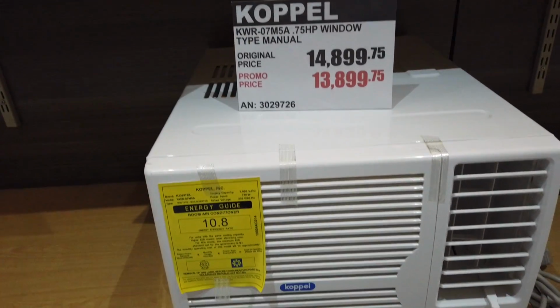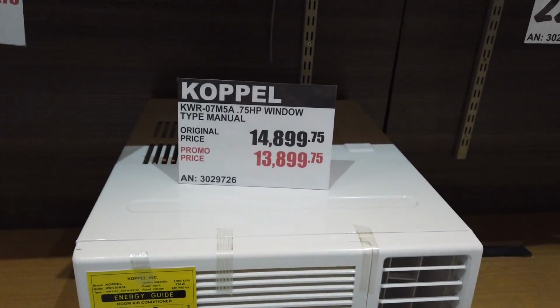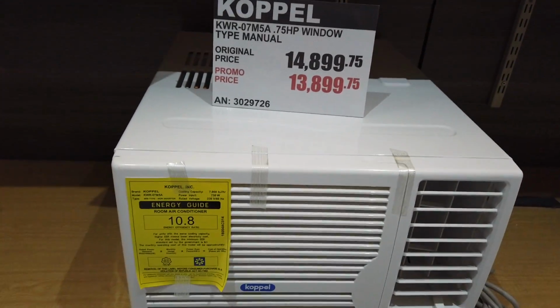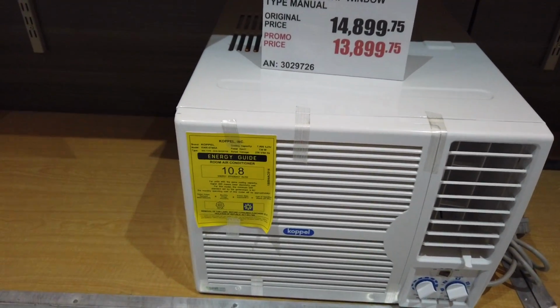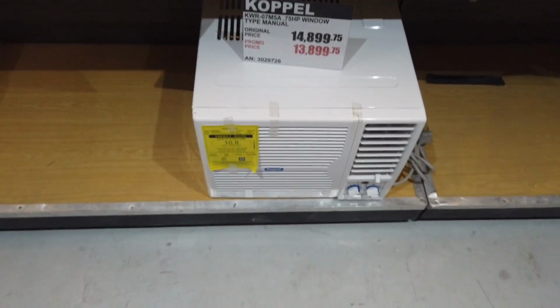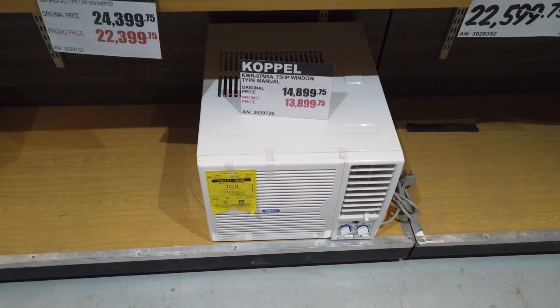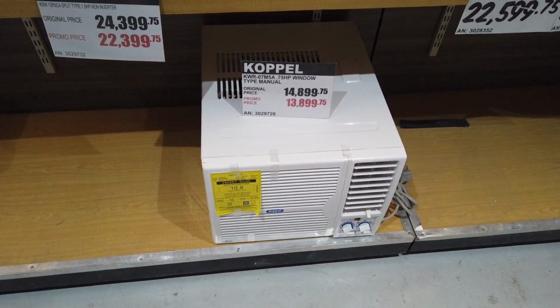So I'm buying 2 Aircons right now for each bedroom of the guest house. And here, this is the price. And I will rather stick to my Coppel brand because all my main house are all Coppel. So even though there's a big fan on the bedrooms, I still want them to be comfortable. So I'm buying Aircons here.